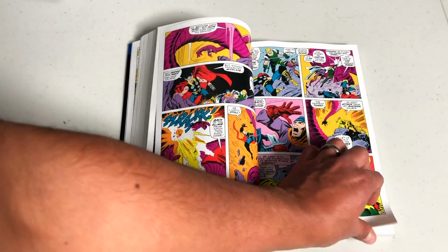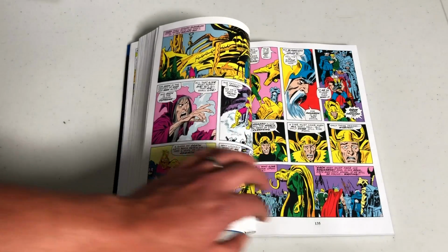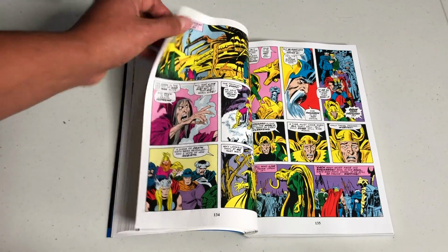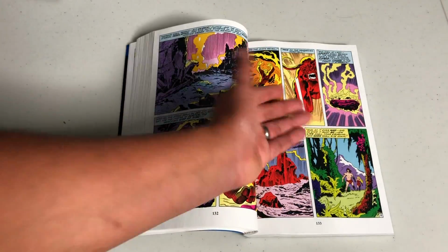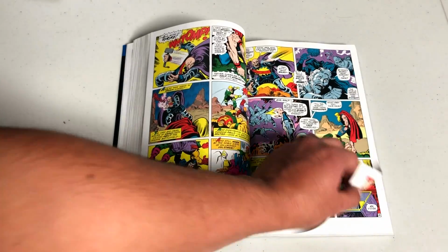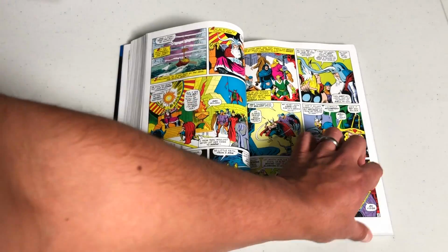There's a serpent. So yes, we have a Ragnarok event. It seems like every 50 issues we have a Ragnarok event in the pages of Thor. And there is Surtur.